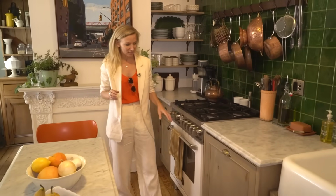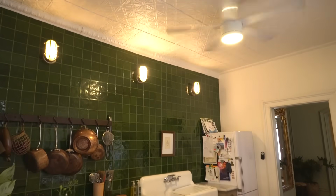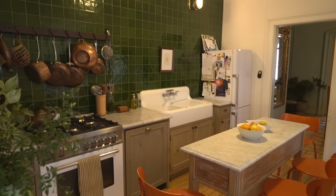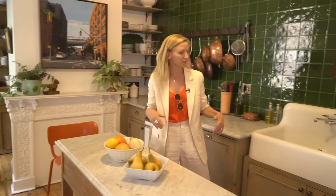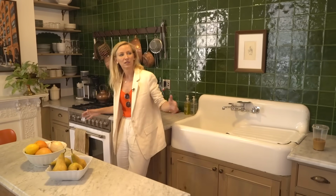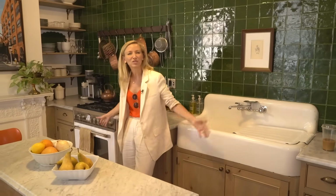And the cabinets, I actually had a cabinet maker that I work with in New York. They're called Express Millworking. And I gave them one of the doors from the pantry cabinet, and I asked them to match that because I really wanted these to feel as much like they were sort of part of the original to the house.